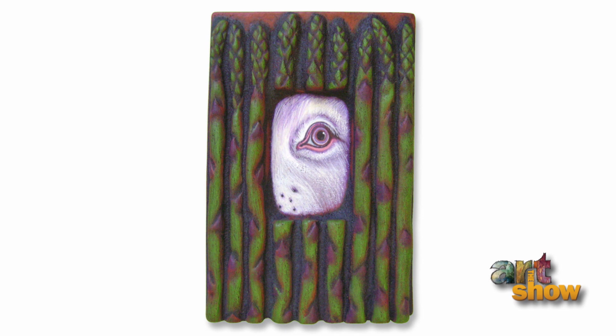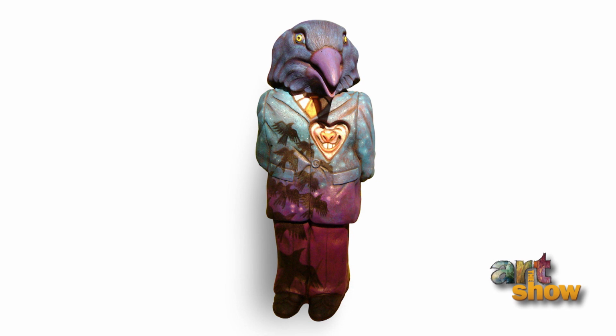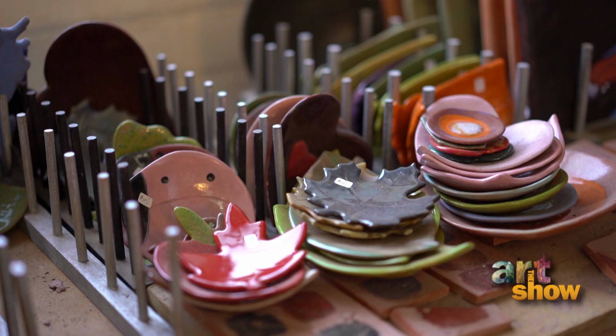Pretty much everything that I do is inspired by nature and animals. The thing I make the most and is sort of my bread and butter item, I call them match dishes. They're cute little dishes with big possibilities, is my corny phrase. But really, they're just dishes that people use for jewelry, soap dishes, spoon rests, candle holders, just a little catch-all.